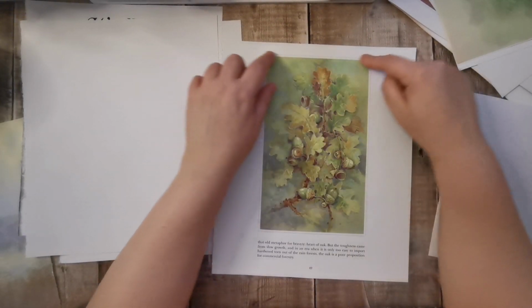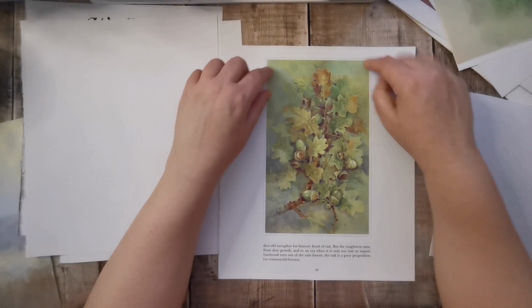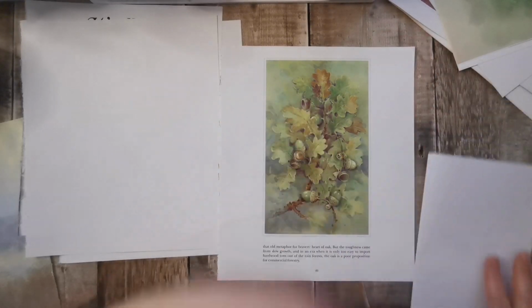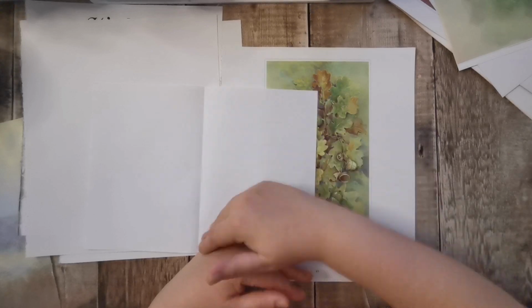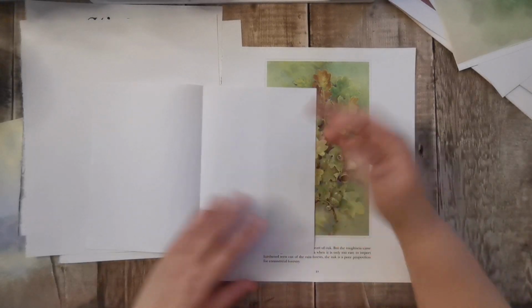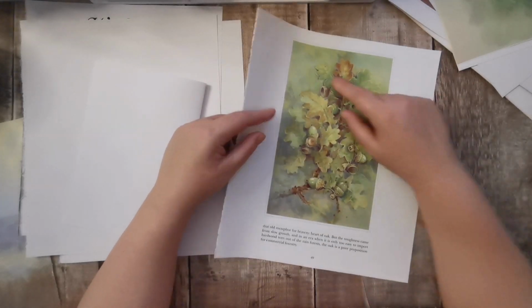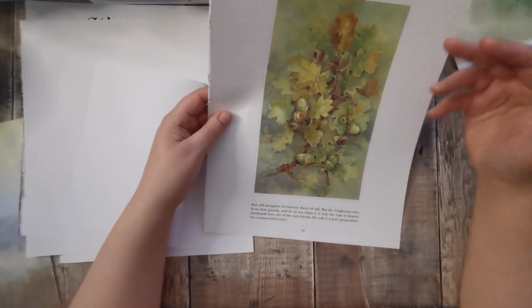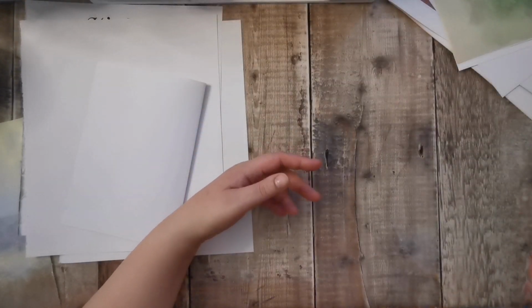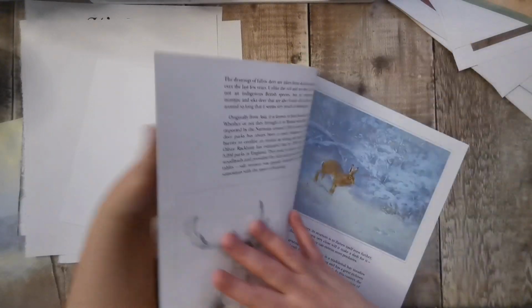Or if I'm planning on doing a file folder, I might just cut it out, not back it, and then when I come to making the file folder, you know, that whole image could be what covers it. So I will possibly just cut some out and just leave them without them being backed to give me that opportunity, if need be.